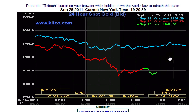Looking at the opening of the gold market here, early on we're pretty stable. No big drop so far. They did raise the margin requirements for gold and silver and copper, so some traders were expecting a further sell-off, but right now we're stabilizing. The red line here was Friday, here's the close Friday, and here's the open on Sunday evening in overseas markets.